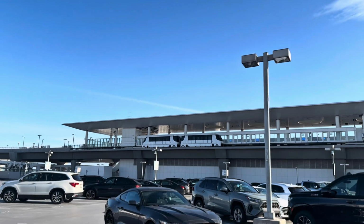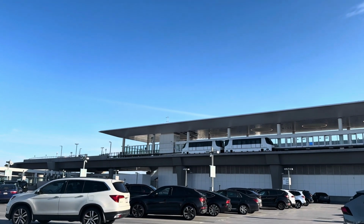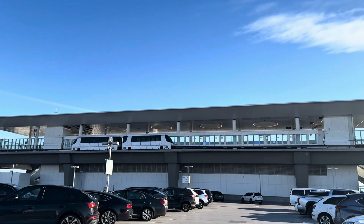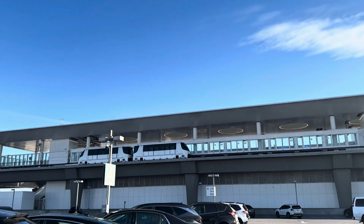Hey everyone, and welcome back to LAX, Los Angeles' International Airport, where we're taking a look at one of the biggest transit projects in the area, the Automated People Mover, which is going to connect the airport to the Metro line. And we're going to get started right away with this February construction update, filmed on February 9th, 2025.